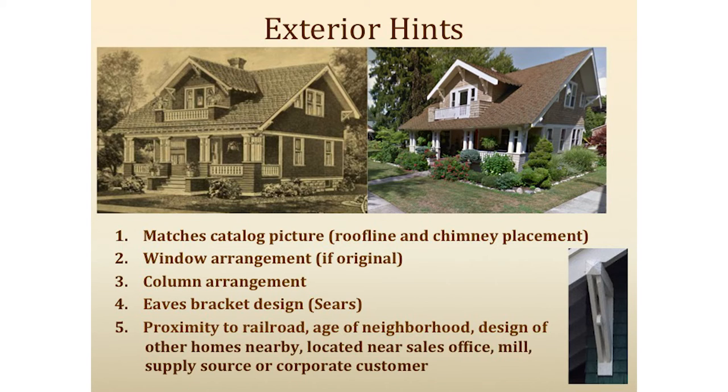It's one of those things that, you know, we hit the brakes on the car. Whoa, okay, that might be a Sears house. Likewise, this five-piece eave bracket down in the bottom right corner is a distinctive Sears kit house element.